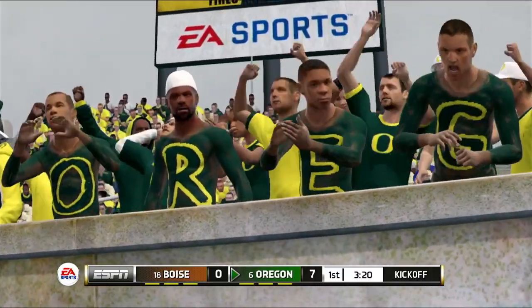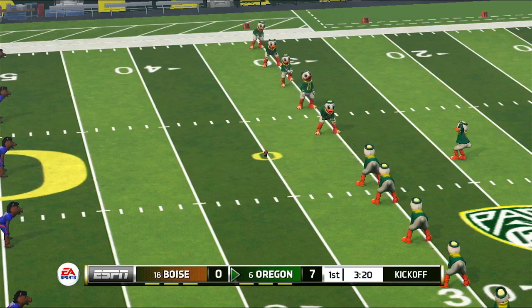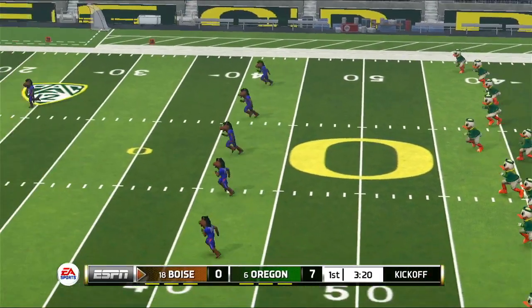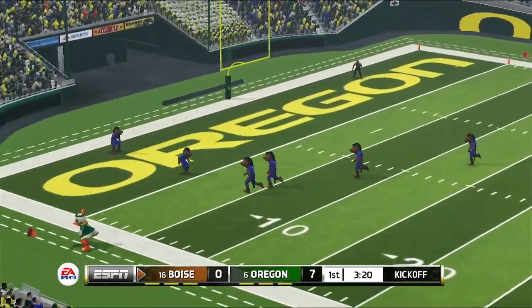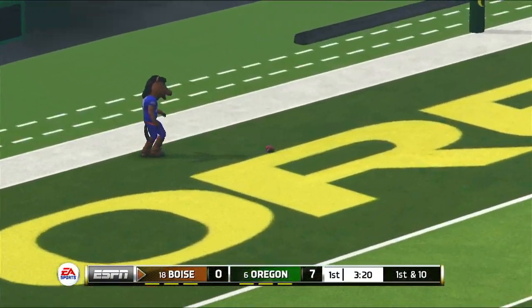Boy, this offense right now is just being physical, really controlling the line of scrimmage, and it's opening up some nice big lanes for the running back. So our score, 7-0. Nice kick, plenty of distance. And it goes into the end zone, down for a touchback.